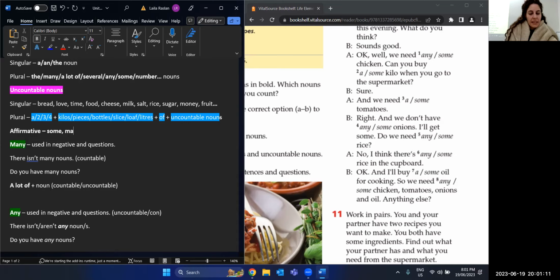We don't use many in affirmative. I want many. I need many. We say a lot of. So we don't say this one. And then, do you have, I have any, and we don't say any in affirmative. I want any.